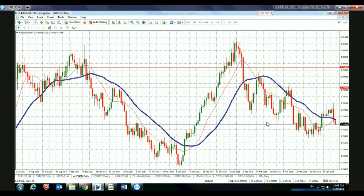Looking at the Aussie USD as well, we had this nice sell-off the other day. What was nice about this is that previously we had this support level right here, subsequent resistance level right there, and then it followed through on that. Okay, so it's nice to see that it has followed through across the board, not just with the GBP USD and the Euro USD, but also the Aussie USD.